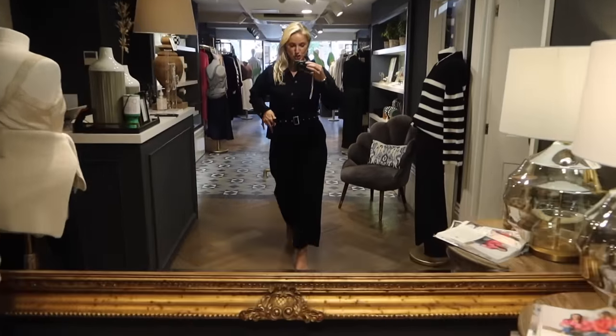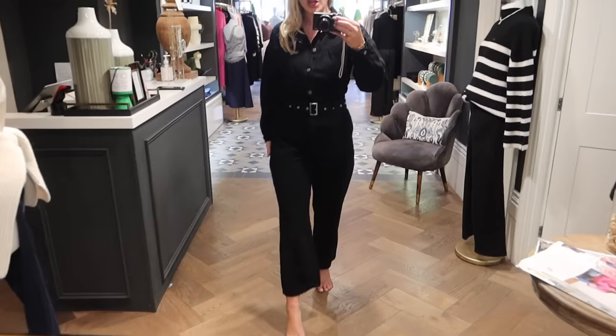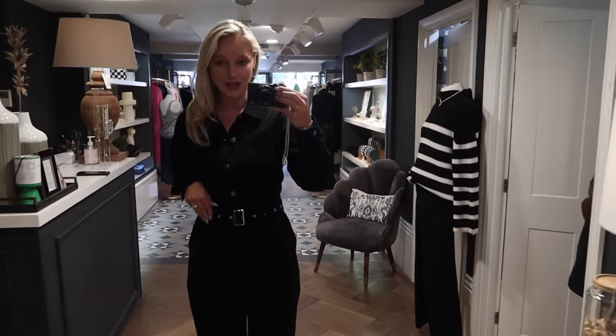Next outfit is this super chic, super cool, very trendy jumpsuit. This is, like I said, my everyday uniform. It's a slight wide leg, which I love. It's cut off just above the ankle. So although I would probably wear this on a daily basis, you could pop on a pair of heels and look just so cool, but elevated. It is waisted, and obviously you have got the belt to cinch in the waist. It's a little bit oversized on the body, which is really cool. It's a little bit of a boiler suit vibe. And yeah, absolutely love this one. I think this is definitely going to have to come home with me.